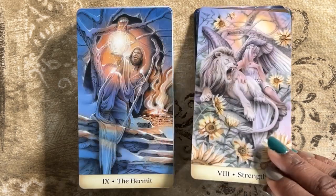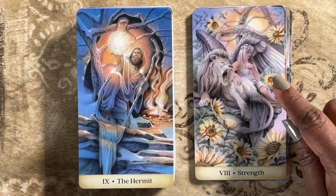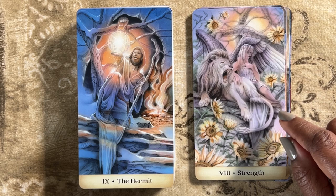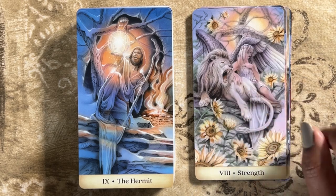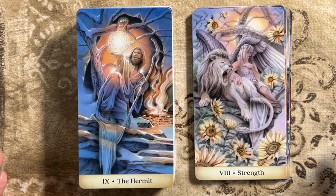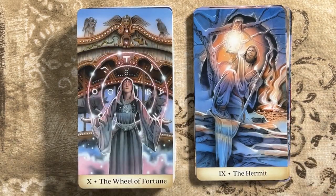He looks very fierce. That was such a smart way to depict the internal strength versus the parts of us that might stay a little bit more quiet. Because if they're the same person, this part that lashes out is trying to protect this part. It's not for nothing. So I like that. The Hermit.